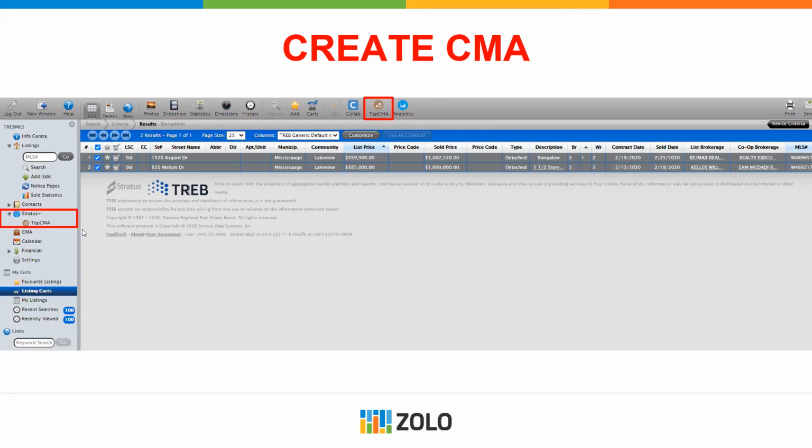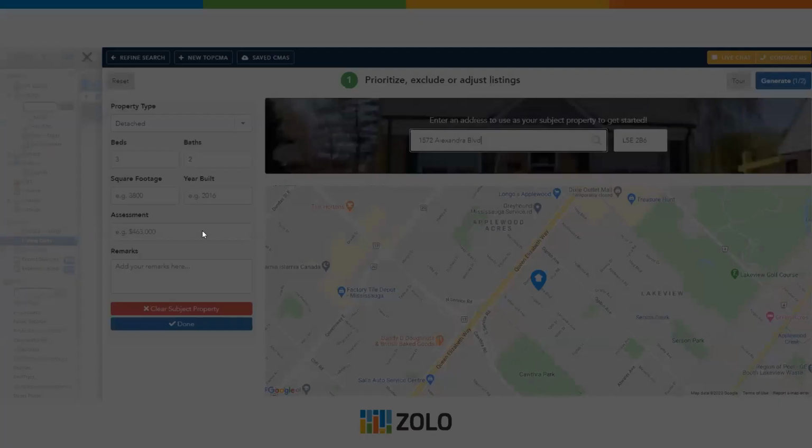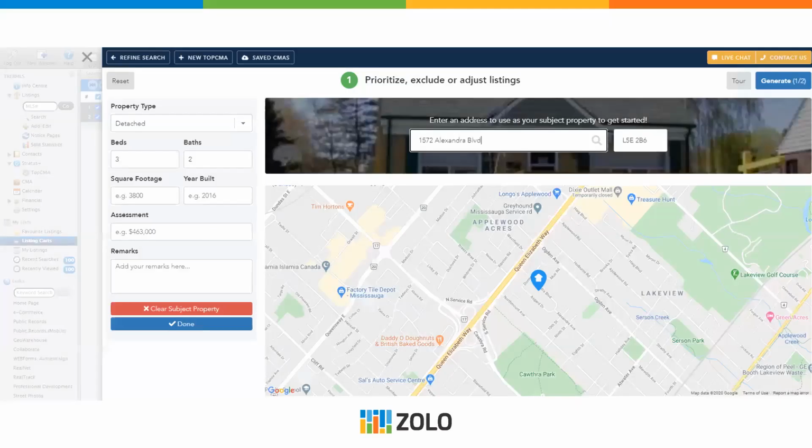So selecting all of the listings that you saved into that listing cart and then clicking on top CMA, which brings you to this. So this is where you will enter in the subject property, so the property that you're going to be going to potentially list. You can include some details over on the side. This will be auto-populated if this has been previously listed, and then you can go ahead and add those different sections similar to that CMA, but instead of it just printing out a PDF, it's going to give you, as I said, an interactive report.